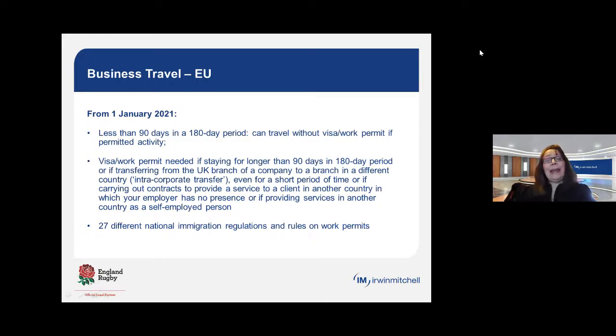Now, what does paid activity mean? That is defined very broadly, and it is also defined differently by different countries. So even when it comes to business visits to Schengen area countries, as an employer, as a business, you need to check for the country that your employee would like to go to, whether there are any requirements with regard to paid activity, economic activity, and whether the purpose of the visit requires applying for a visa nevertheless.